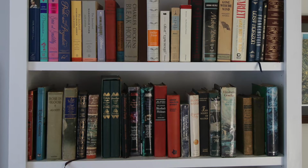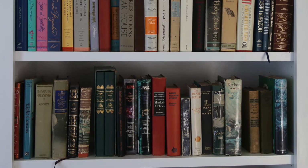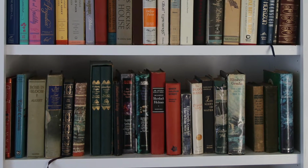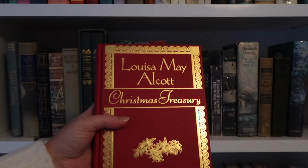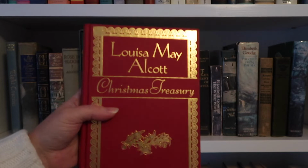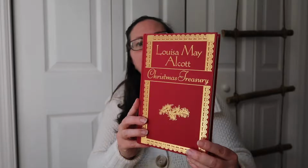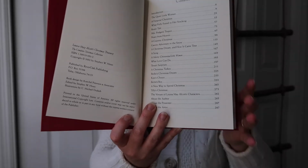So I have alphabetized just this shelf. I kept Gene Stratton Porter separate and the Brontes and the Alcotts because they really are my favorites. So we have this Christmas Treasury book by Louisa May Alcott. This is a gorgeous book, and it has inside of it all of her Christmas short stories. There are no photographs. It's a recent publish of 2002 by River Oak.